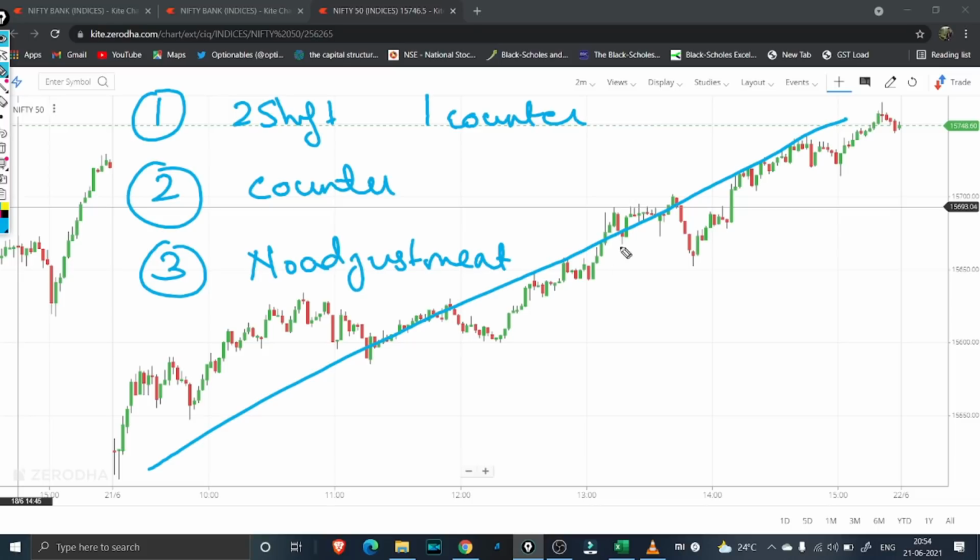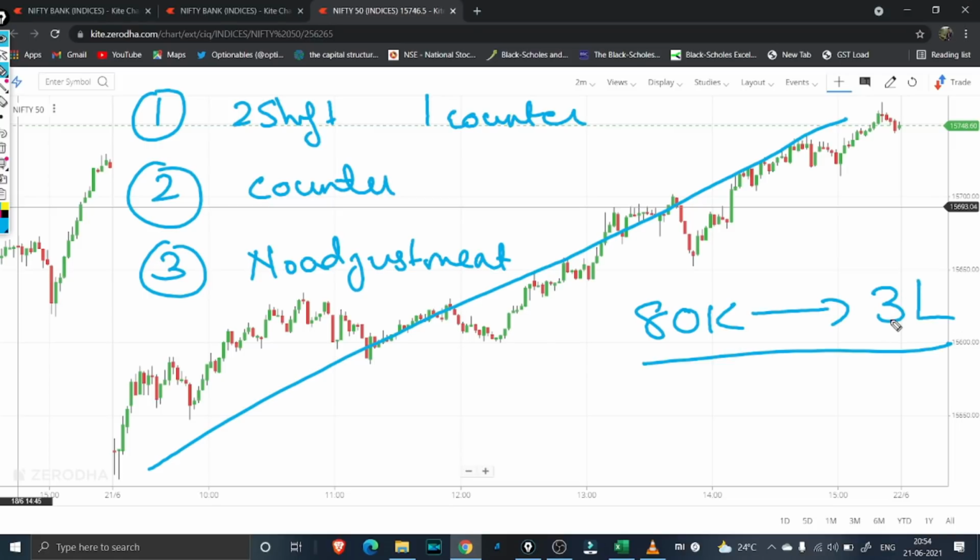If we hadn't done any adjustment today, instead of 80,000, we would have ended with a profit of somewhere close to 3 lakh. So anyways, you adjusted and you ended with 80,000 profit instead of 3 lakh. So what is the point of adjusting?